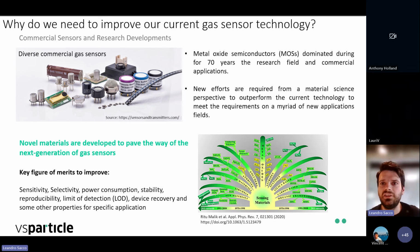And then there are some characteristics that maybe we need to improve for specific application fields. There are sensors that need to work at very high temperature, in harsh environments, like high pressure, high radiation, and the current technology cannot provide solutions. So there is a common agreement across the material science community that in order to overcome all these problems, nanomaterials are an attractive platform. Many researchers were working during the last decades with a wide range of nanomaterials, ranging from carbon nanomaterials to metal oxides and nanoparticles. So there is a large menu of nanomaterials where you can build the active sensing layer for your gas sensors.